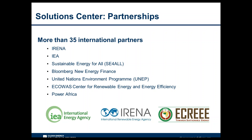The Solutions Center is an international initiative that works with more than 35 international partners across its suite of different programs. Several of the partners are listed above and include research organizations like IRENA and the IEA, programs like SE for All, and regionally focused entities such as the ECOWAS Center for Renewable Energy and Energy Efficiency.